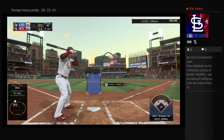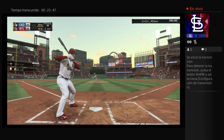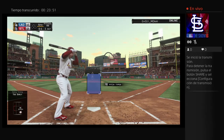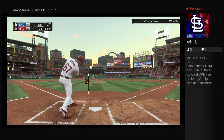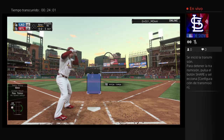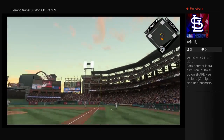Number 67 will stand in now. A late entrant to the ball game as he'll be making his first plate appearance here in inning number 5. Swing and a miss on the slider, 0-1. We're in the 5th inning of a 4-3 ball game here. And it's quickly 0-2. On its way, the 0-2 pitch. And another foul ball.